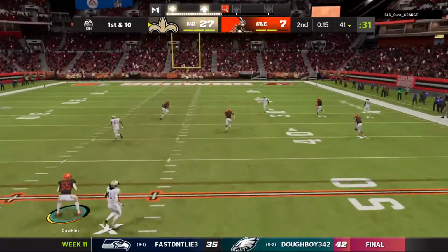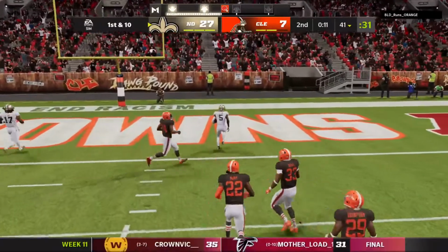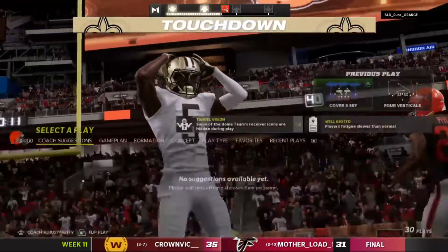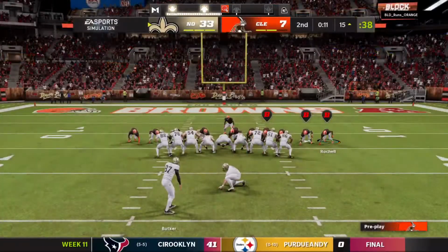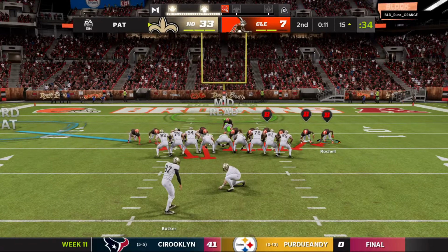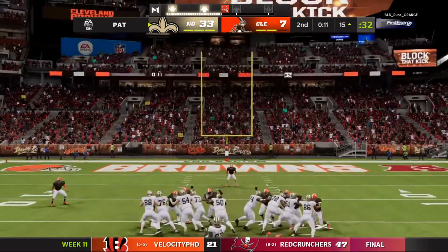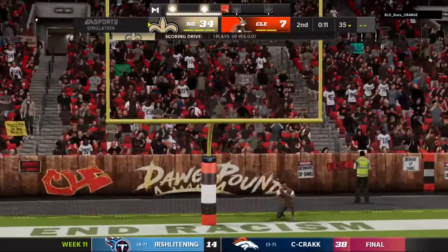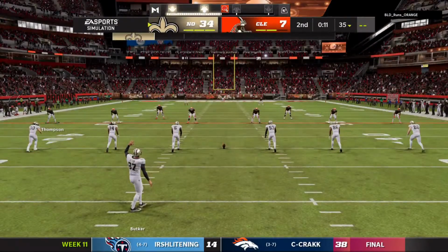Looking at it with 20/20 hindsight, though. Oh, this is taken in. It's complete. Touchdown, New Orleans. Hollywood, Marquise Brown. As the first half is winding down. And the Saints will extend their lead here just before halftime. Extra point by Butker is on target. And the route is on here in this first half.